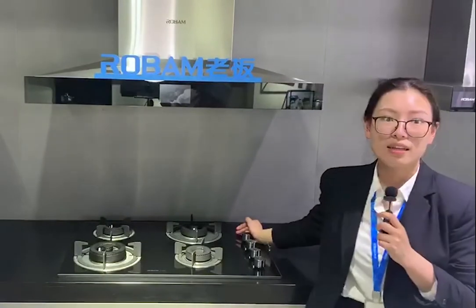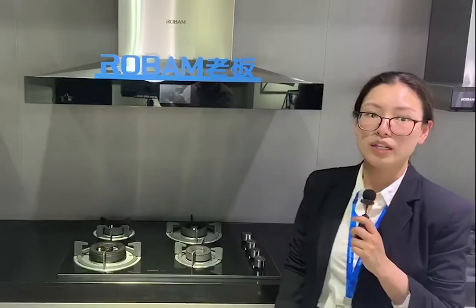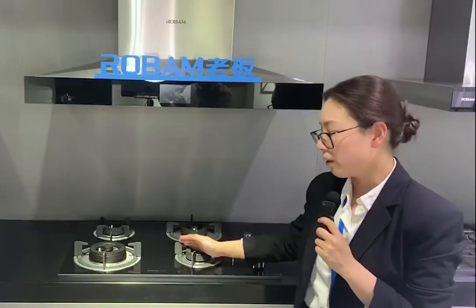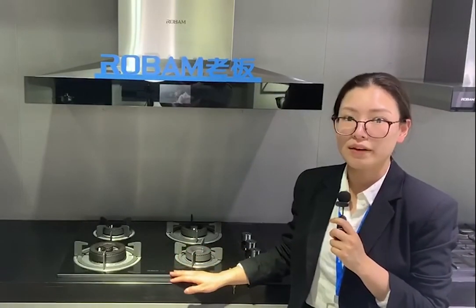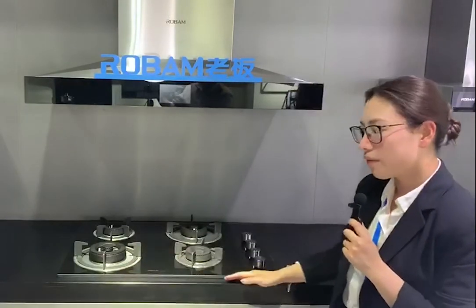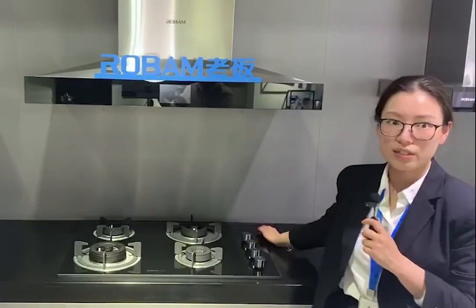Yes, it's this one. I loved it when I first saw it. From the outline of it, we can find that it's also art in your kitchen. The whole tapered glass and the control knob are full of design sense, and the copper burner. So I believe that all of you in front of the screen will also love it after my introduction. First, the size of this one: the length is 700 millimeters and the width is 530 millimeters.